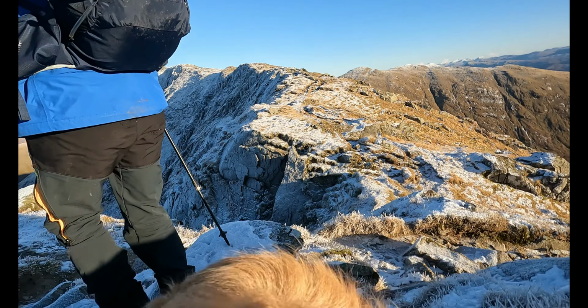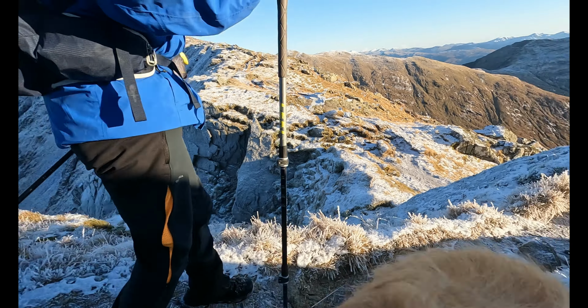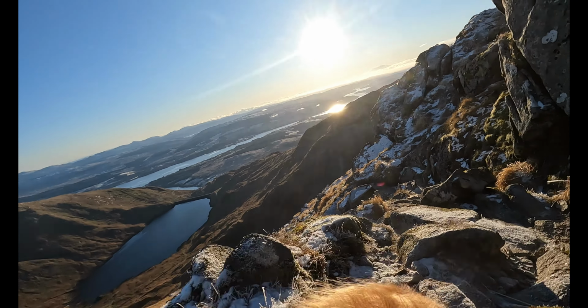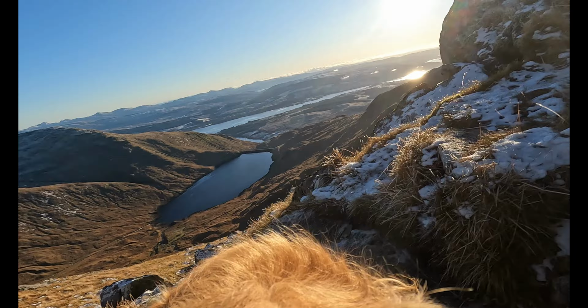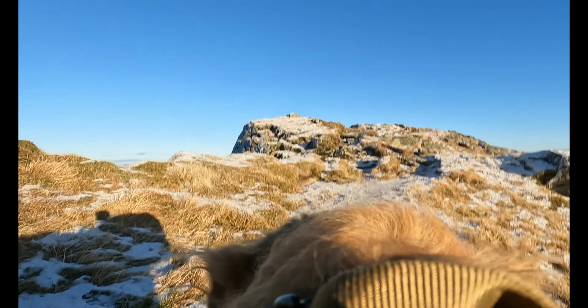Once we got along the bypass path, it was time to get back along the ridge. Just on a side note, I do want to come back and do these Munros in the summer at some point and actually do the bad step. Hopefully this time with a little bit of assistance, just to give me that reassurance and that warm fuzzy feeling if anything went wrong.